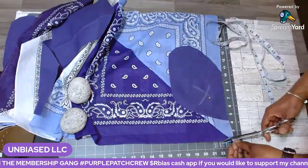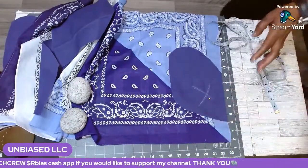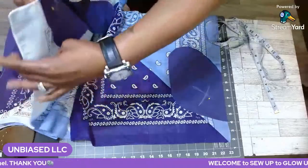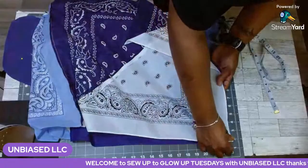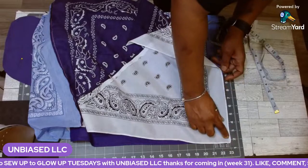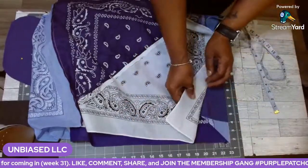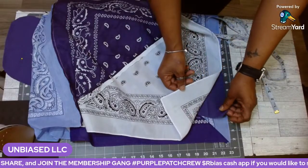So now what I'm going to do is I'm cutting this off because it's not even. I'm going to make sure that my pocket piece is even. So all I'm gonna do is lay my skirt down on each other and line that up, and line my pockets up, and they are even. Y'all can't see it, but y'all will in a minute. But you can see it. Look, they line up right on top of each other.